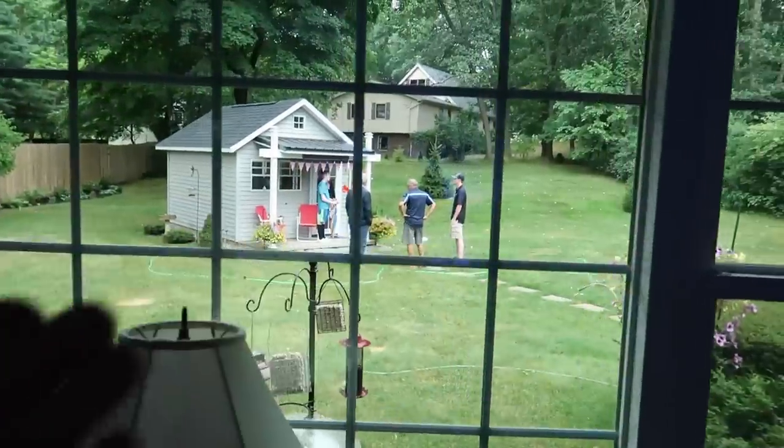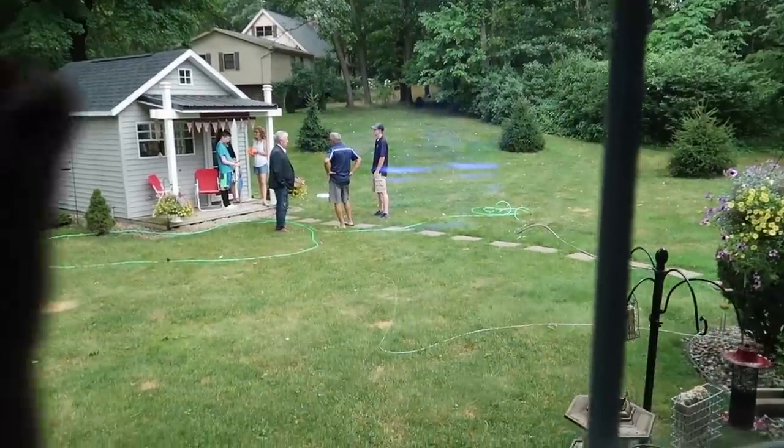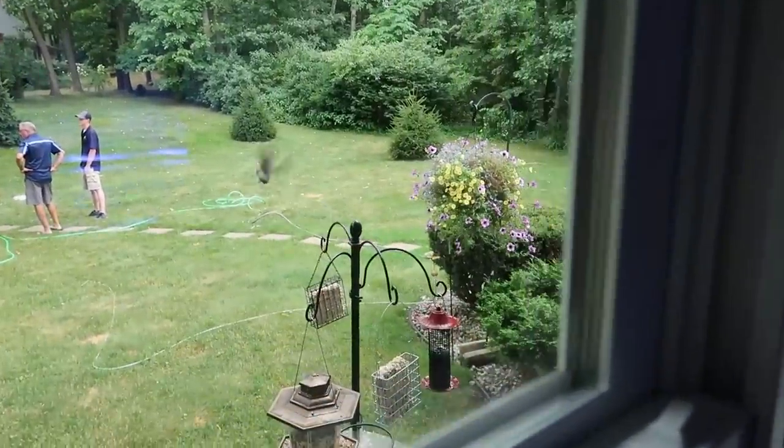I mean, look at the view. It's gorgeous. This is going to be spectacular. All that water is going to be facing the house. You're going to hear that sound when you open up these windows. You've got the birds coming down right here.